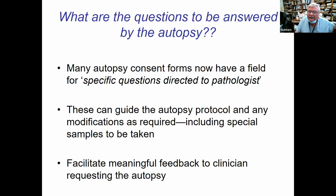What are the questions to be answered by the autopsy? Very often, the clinician who requested the autopsy, or sometimes the family, have specific questions that they would direct to the pathologist. And there is now a field in our autopsy consent saying, do you have specific questions that you want to direct to the pathologist? And we try to answer those. Trying to address those questions can guide the autopsy protocol and any modifications that are required. So we might do special sampling and special stains to answer the questions in that autopsy.